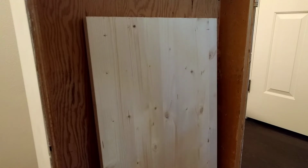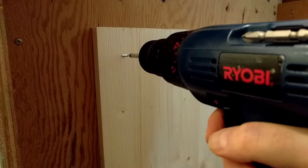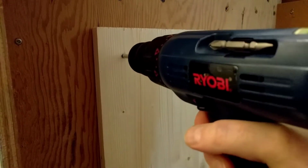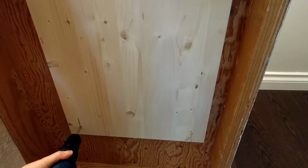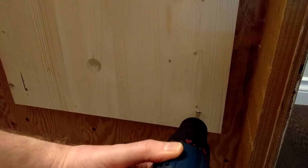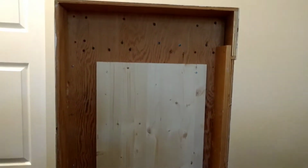Here we go. So now we have the base in there equally. It doesn't look like it in this shot, but it is equally from that side to that side.